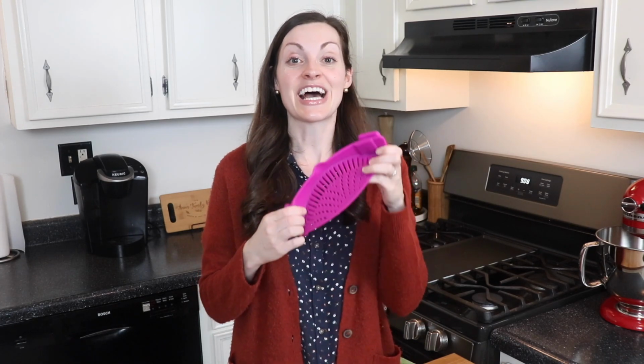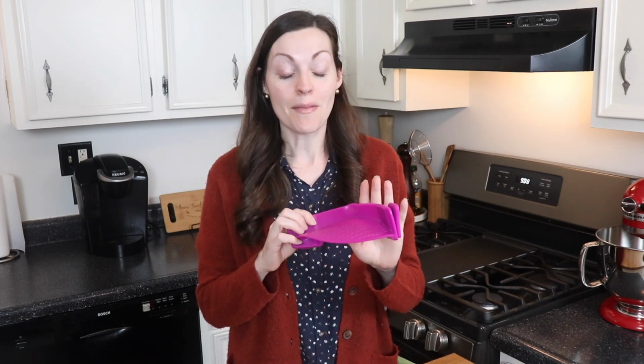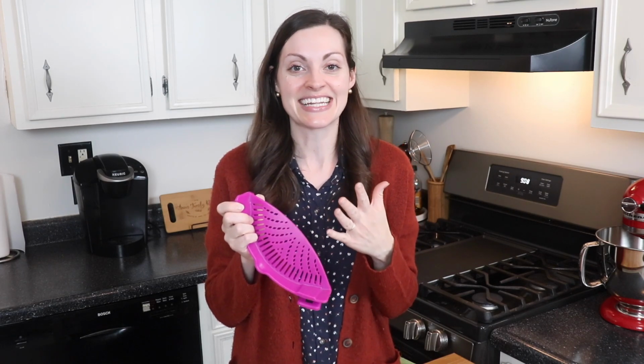It's just something small, but it has been my favorite kitchen gadget for the past year and a half or so. My husband got me this adjustable strainer for Christmas 2 years ago, and it is my favorite kitchen tool. I use it almost every day. I get so many questions and compliments about this. Purple is my favorite color, so I love using it. It just kind of makes me happy every time that I see it in the kitchen.